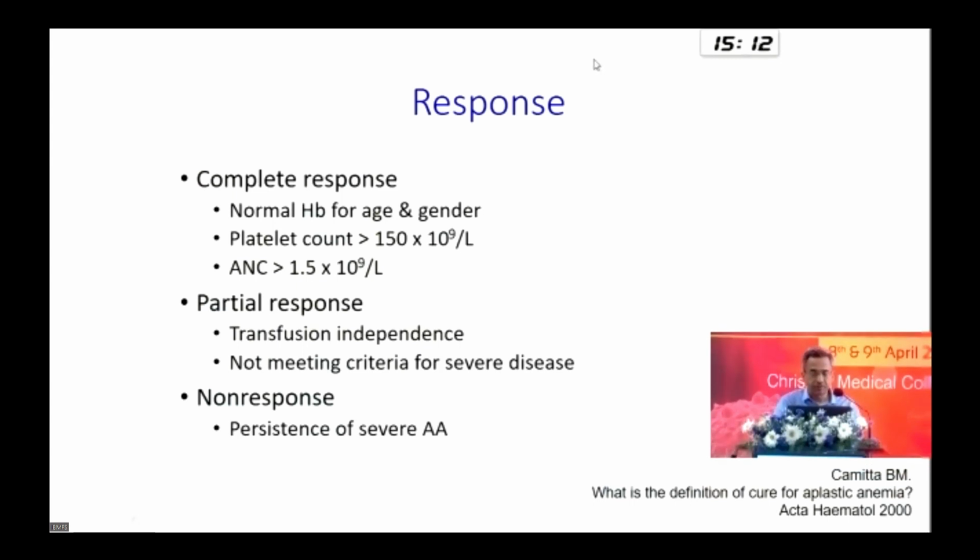So a response definition is important because all the papers talk about these definitions. Complete is normal counts, normal hemoglobin, platelets, and ANC. Partial is transfusion independence, but not meeting the criteria for severe disease, so the ANC would be more than 500, but less than 1500. Non-response is persistence of severe aplastic anemia.